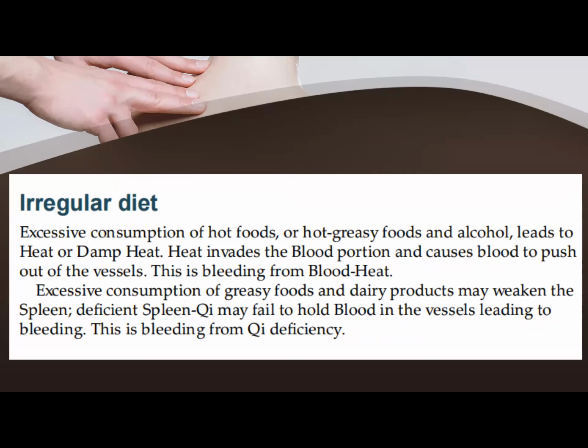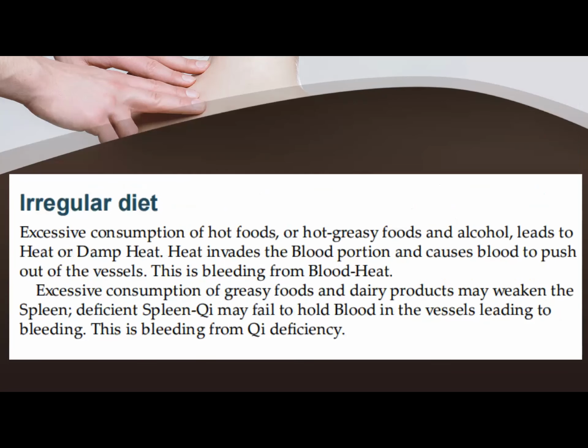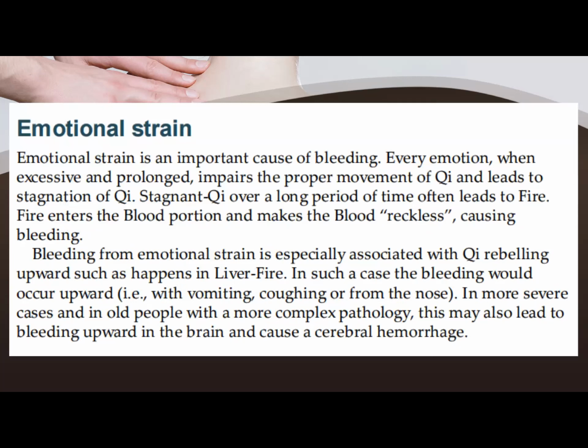Excessive consumption of greasy foods and dairy products may weaken the spleen. So deficient spleen qi may fail to hold blood in the vessels, leading to bleeding. So this is bleeding from qi deficiency. Emotional strain is an important cause of bleeding. So bawal na masyadong stress, no?